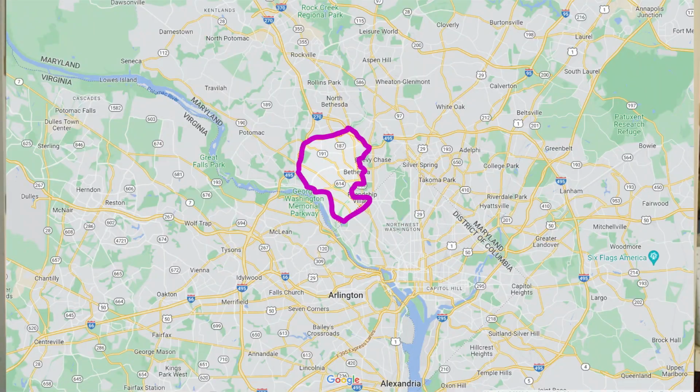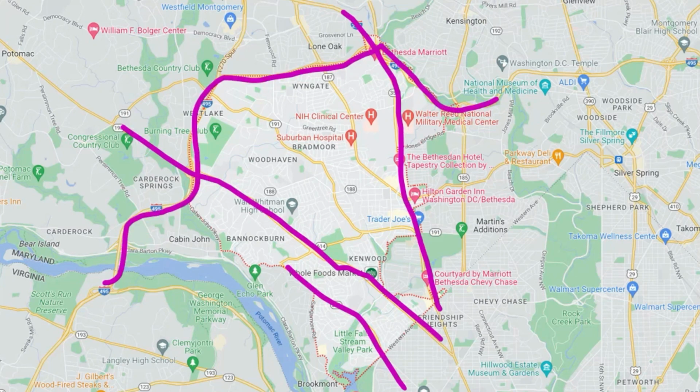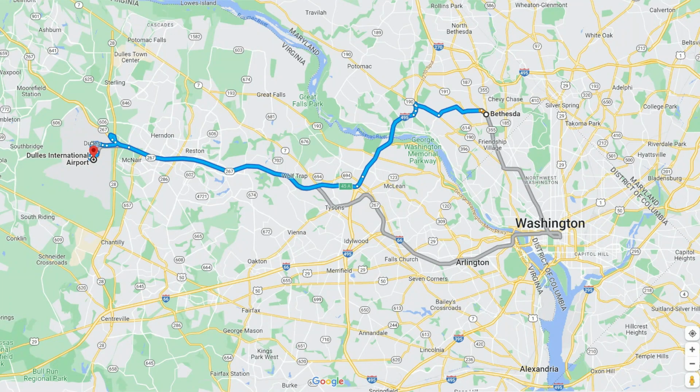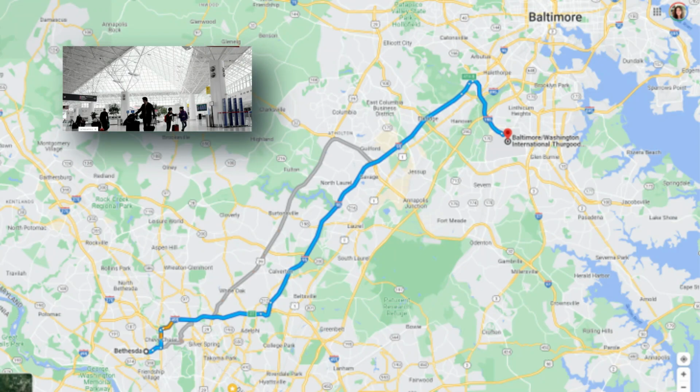Bethesda is located directly northwest of DC and across the Potomac River from McLean, Virginia. You can use Wisconsin Avenue, River Road, or Massachusetts Avenue to get into DC, and 495, the Capital Beltway, wraps conveniently around the outside border. If you want to go downtown to DC to check out the National Mall, give yourself 31 minutes. If you want to go to Silver Spring to check out a show at the Fillmore, it'll be about 13 minutes.